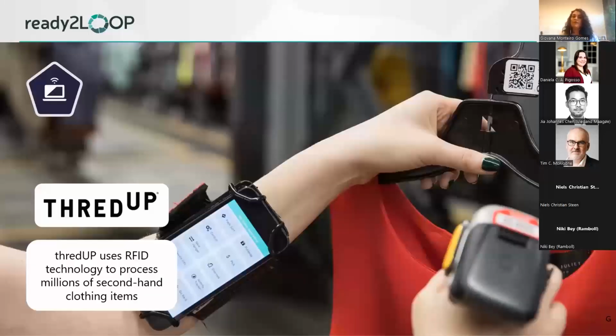And as an example, we have ThreadUp, a second-hand thrift shop, a digital thrift shop in the US, and they use RFID technology to track and process 4 million pieces per day. They can do this in this high volume because of the use of digital technologies. And besides using this to process this amount of clothing, they can also offer the technology to brands and other retailers, so those brands can do the same internally within their own scope.